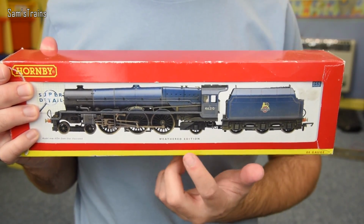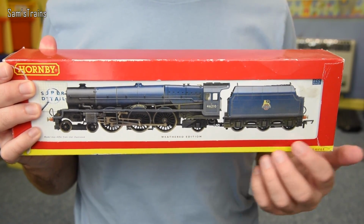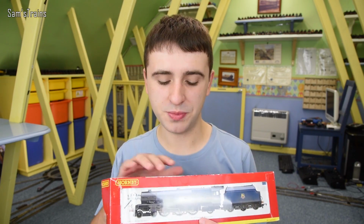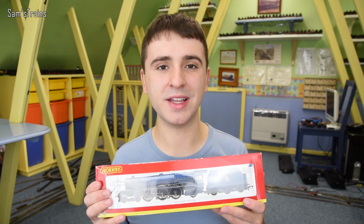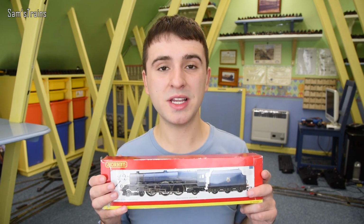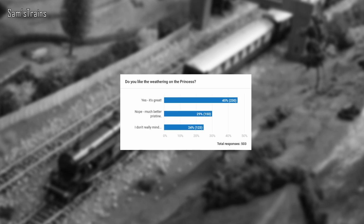This version is weathered, which causes a bit of a divide in opinion. Now, I did have to wonder whether on such a beautiful livery such as BR Blue, the weathering is going to ruin things very slightly and make it look a little bit messy. So I actually set up a poll during the last time I showed this to find out what people thought about the weathering on this.